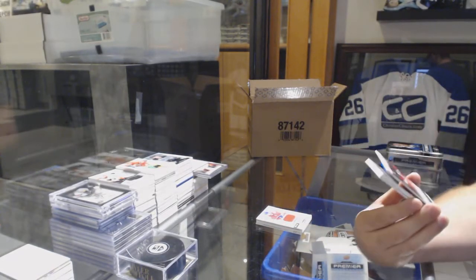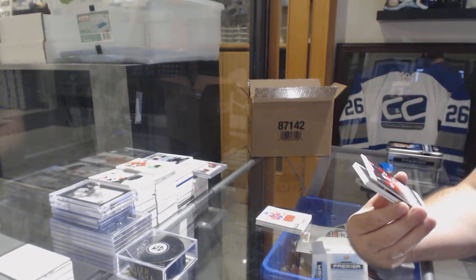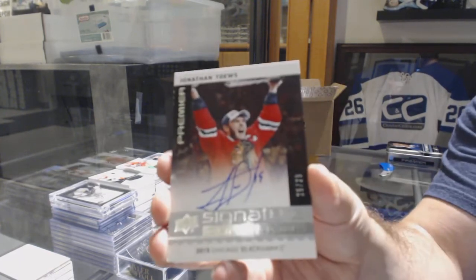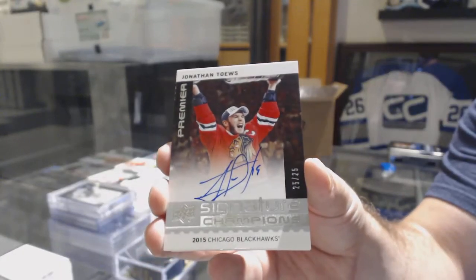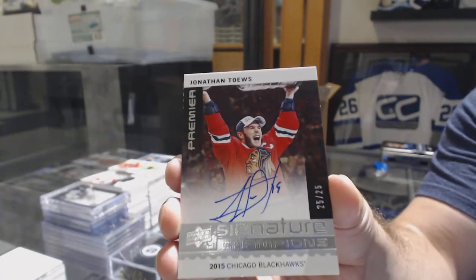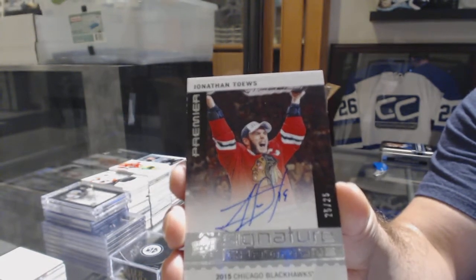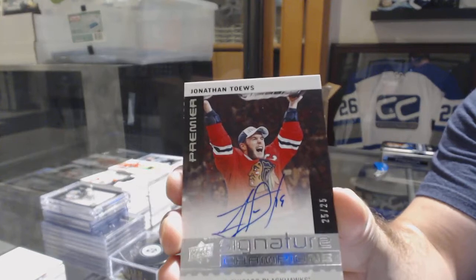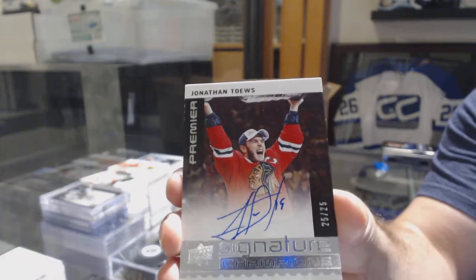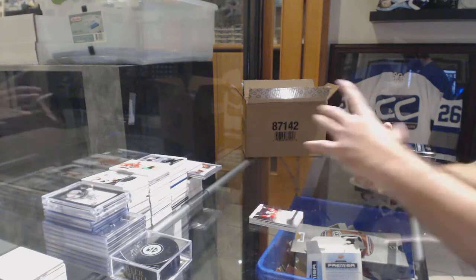Number 225, signature champions for the Chicago Blackhawks, Jonathan Toews. Jonathan Toews, number 25. Bam. Wow. Premier rookie.